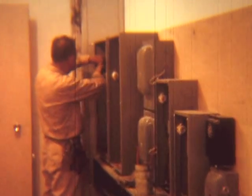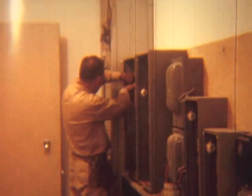But a lot of work goes on behind the scenes too, especially in the switching room. Here, the flashing mechanism for operation of the sign is installed.